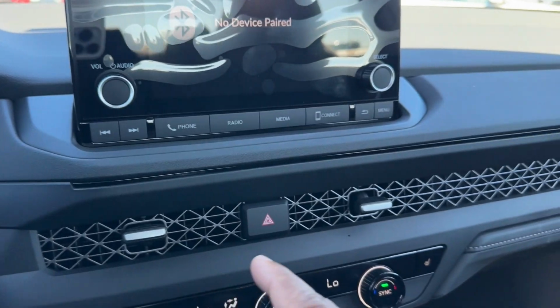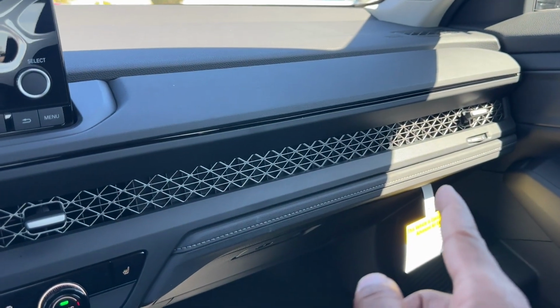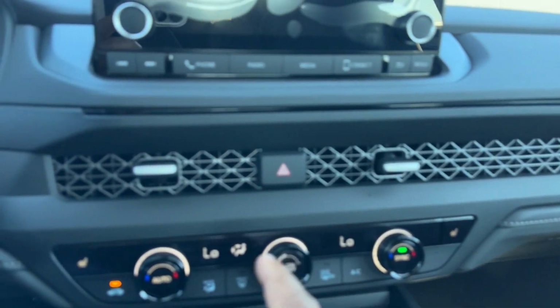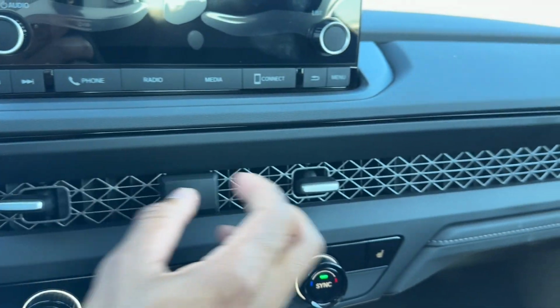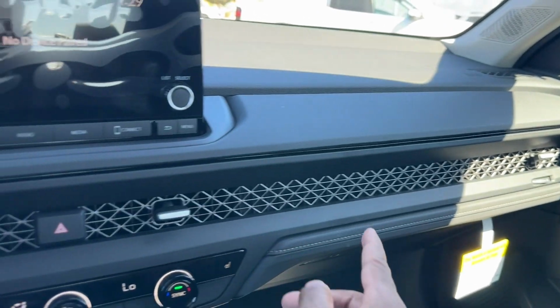Down below, you do have the new air vent that started off in the Civic. The Accord has its own design, which is cool. It feels very premium. You can feel the clicks. Very nice touch all the way across.